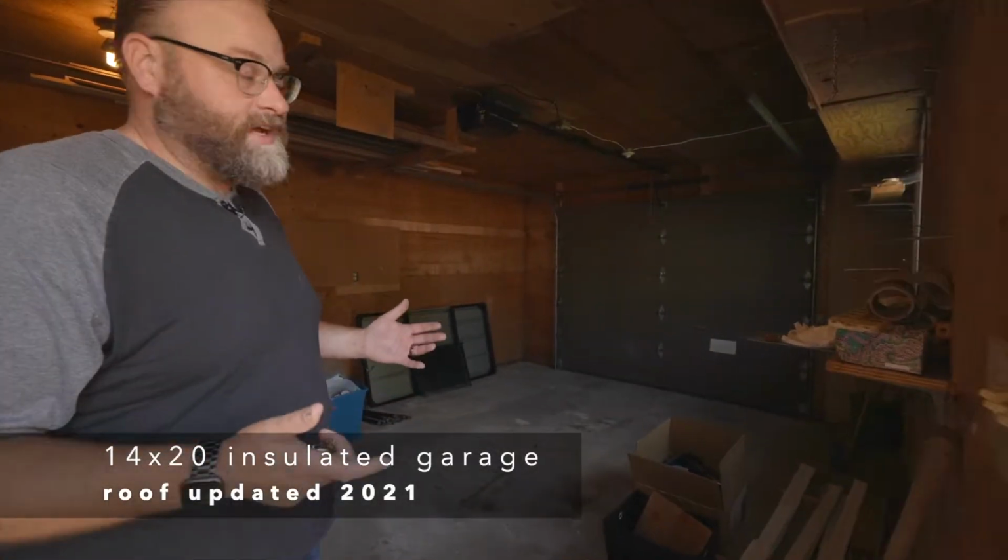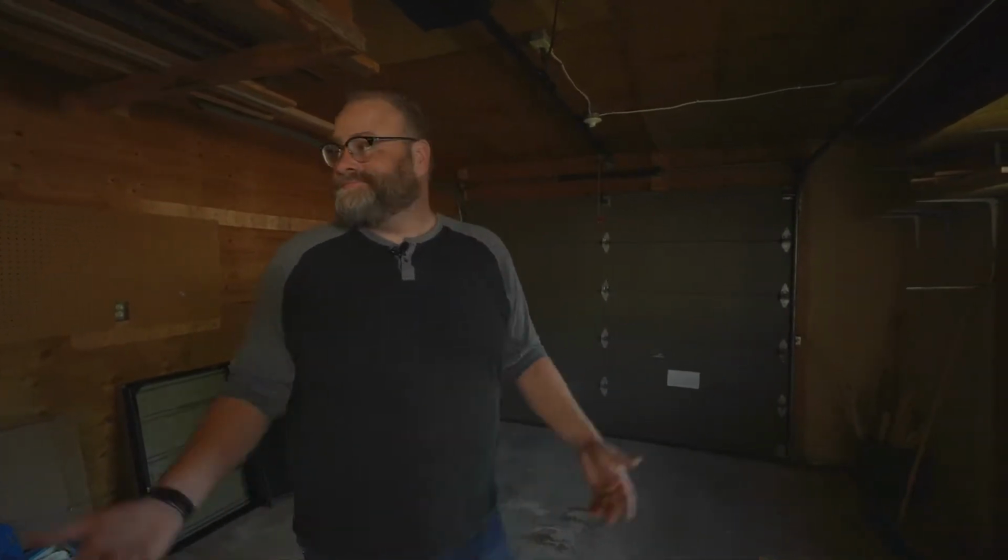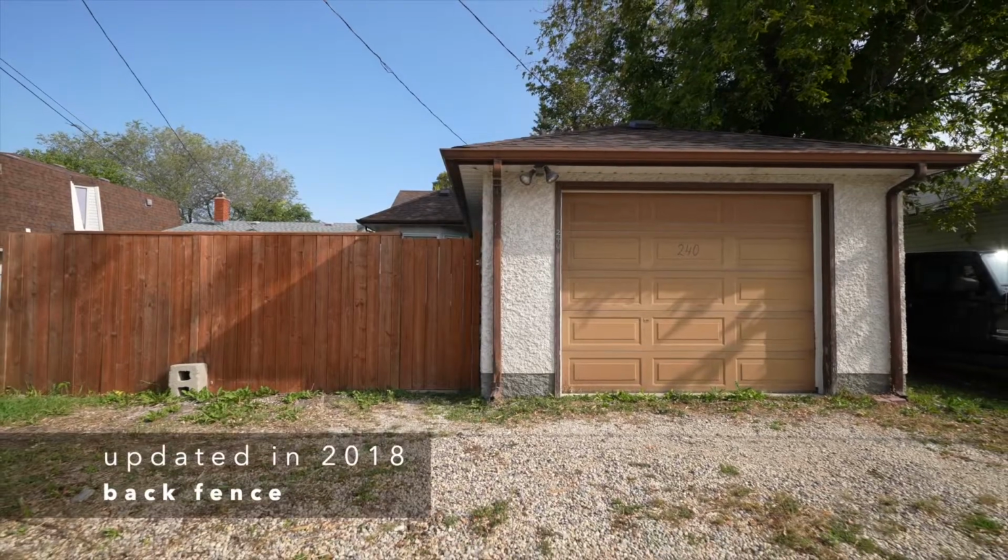I absolutely love insulated garages. We've got a 14 by 20 fully insulated. You've got an insulated door. What more could you ask for? Well, we've got an additional parking space in the back, so that's fantastic.